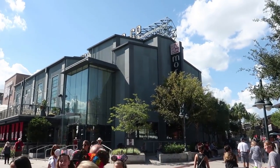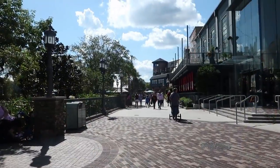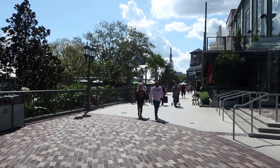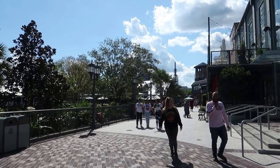Morimoto is an Asian restaurant over here. They also have another sit-down restaurant over here called Homecoming, and it is delicious. We highly recommend that. So it is just over here on the left there.